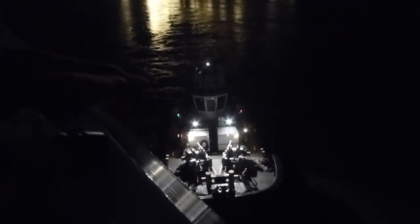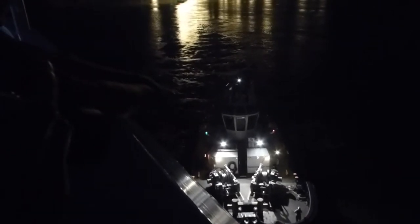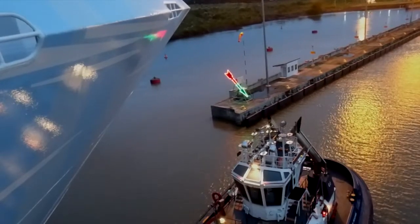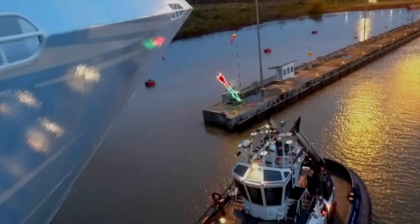The ship stops short of entering the locks so that the guide tugboats can hook up to pull and guide the ship through the locks. There's a tugboat in front and also one attached at the rear. The tugs are hooked up and they begin the process of pulling the ship through the locks.